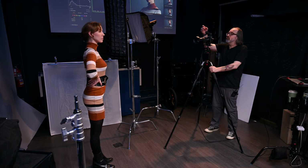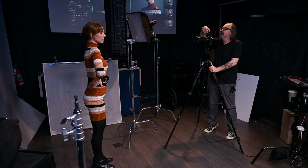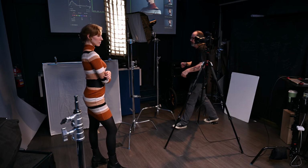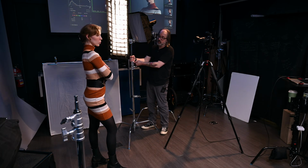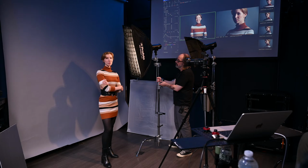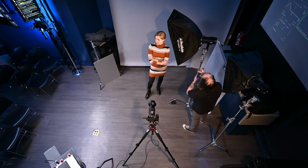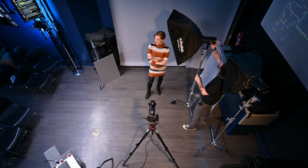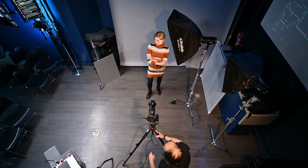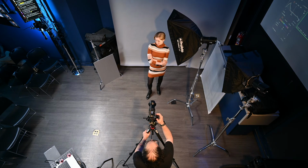All right, so this is now a strip. With this, we should be able to keep most of the light off the background because it has a grid on it and it's also a strip, right? So I can kind of bring it around. Yeah, I don't think much of it's hitting the background. Let's take a look. Again, TTL, we'll see what it does.